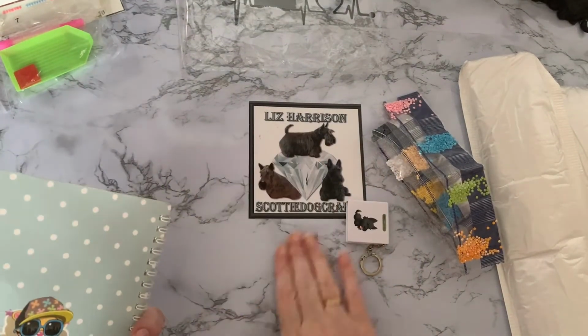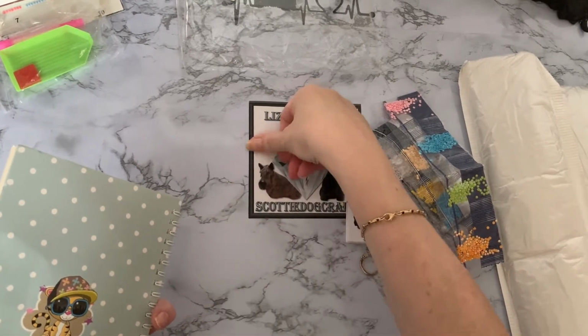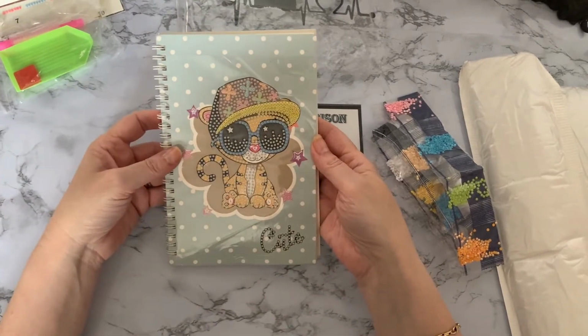Oh, my Scotties are grabbing onto the tiger now, look. This dog's chasing cats. Got a bit of muck there as well. Have to clean that. Mucky cat, Liz.